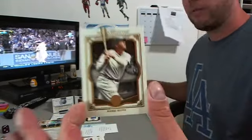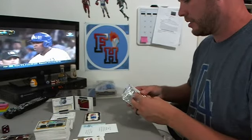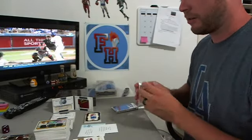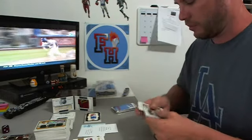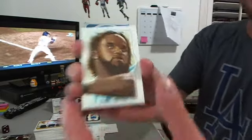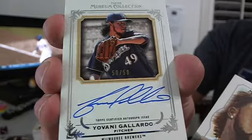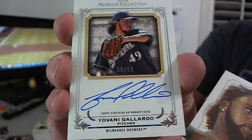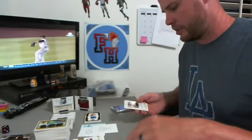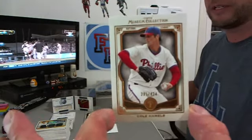RFPJR, Babe Ruth, Yankees. All right, so we're waiting on a jumbo relic and on-card auto, or a multi-relic and an on-card auto. Prince Fielder, Tigers, canvas, and Yovani Gallardo, 50 of 50 for the Brewers. 50 of 50 for Nugs and the Brewers. Cole Hamels, 424 Phillies.